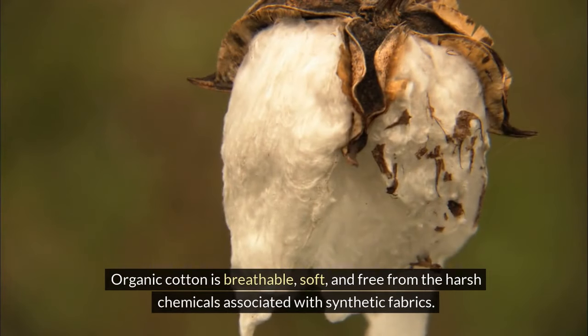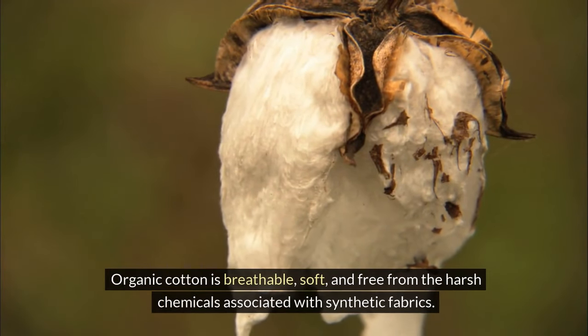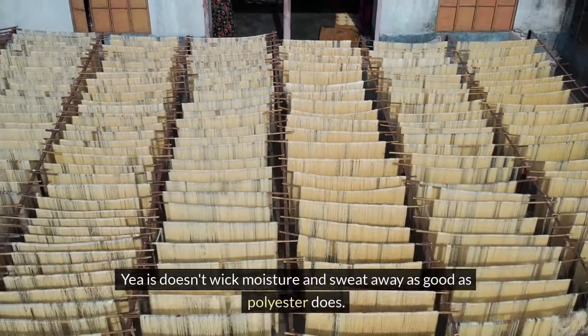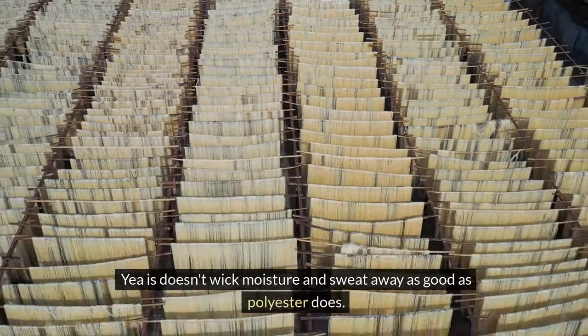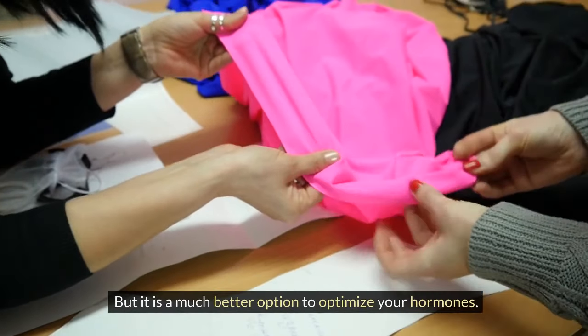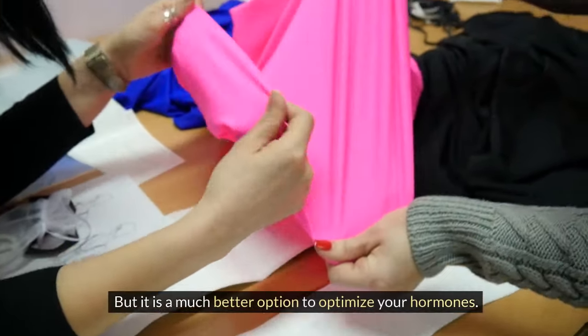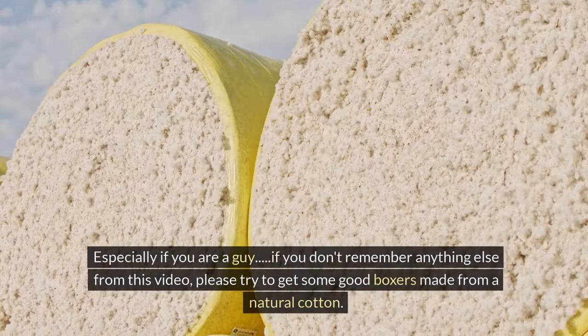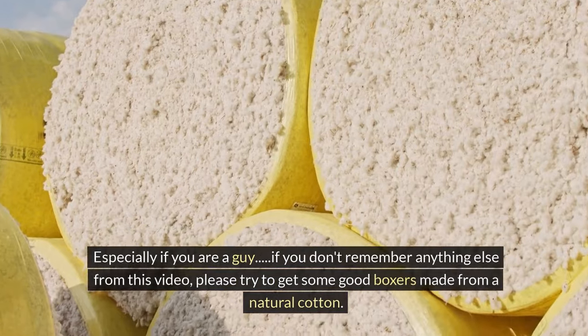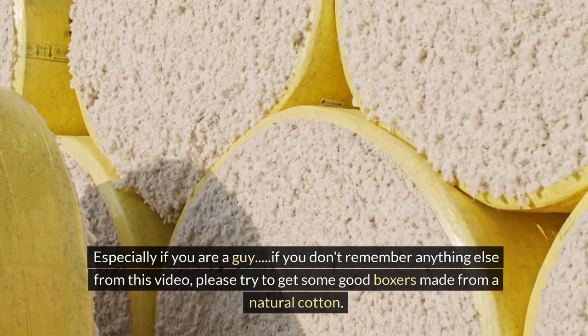Of course, cotton doesn't wick moisture away and sweat as good as polyester does, but it is a much better option to optimize your hormones, especially if you're a guy. If you don't remember anything else from this video at all, remember one thing: please try and get some good boxers made from a natural cotton. Your balls down there are the most important thing to keep endocrine disruptors away from.